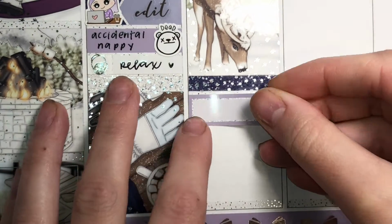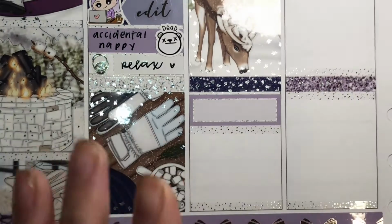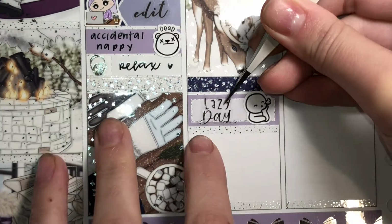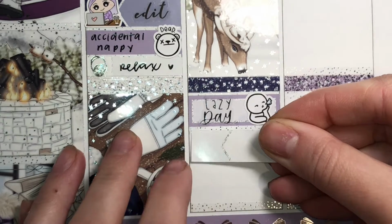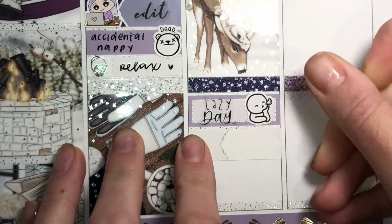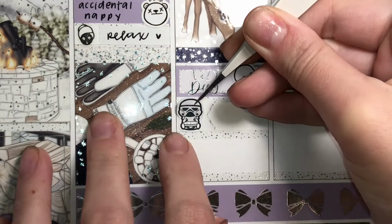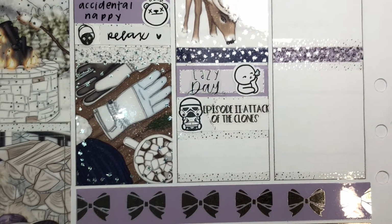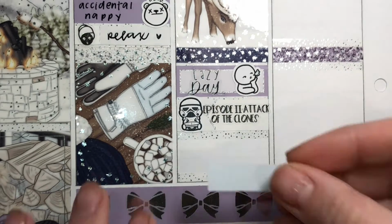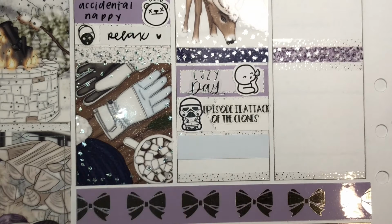And then later on, I'm just marking that I had a pretty lazy day with this munchkin from OnceMoreWithLove that looks just kind of like bored a little bit, and a lazy day script from the Wiggle. Next, I'm marking that I watched Star Wars Episode 2, which is Attack of the Clones, and my brother came in like halfway through and we finished that movie, and I'm using a Stormtrooper from TheCoffeeMonsterzCo and another script from StickySlothDesigns to mark that. And after we finished that, we decided to watch some Clone Wars. So I'm using a piece of washi from the kit and a TV icon from the Wiggle.